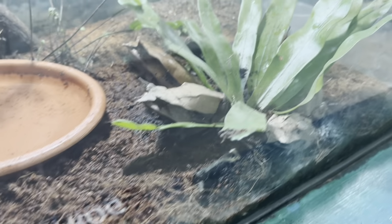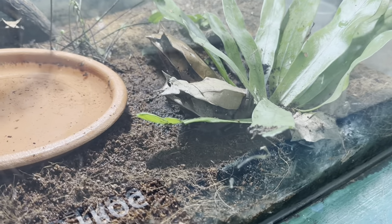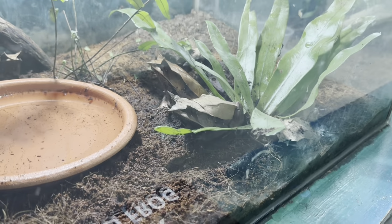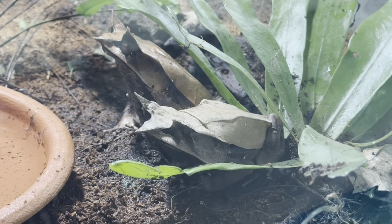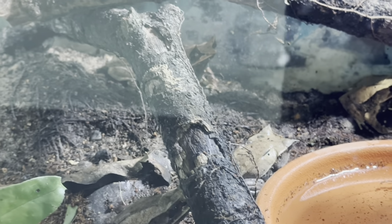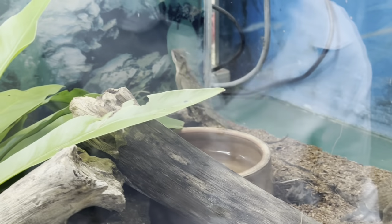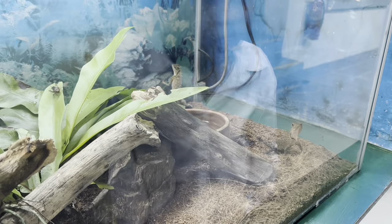Are you like move my hands? You see? Look, the eyes are moving. See? It's a Malayan one. Why is the food finished already? This is their food. Yeah, that's their food. It's moving. I think he's looking for cricket or something. But it's there already. You'll find it later.